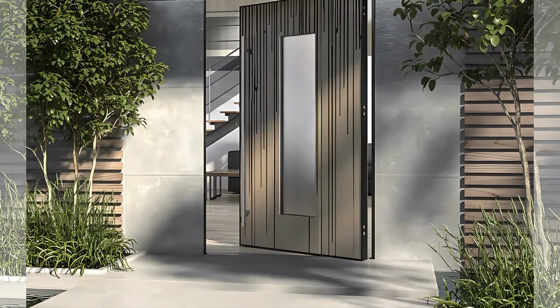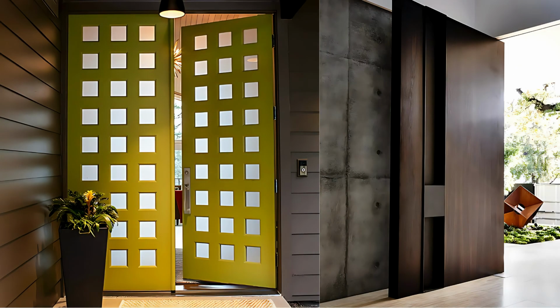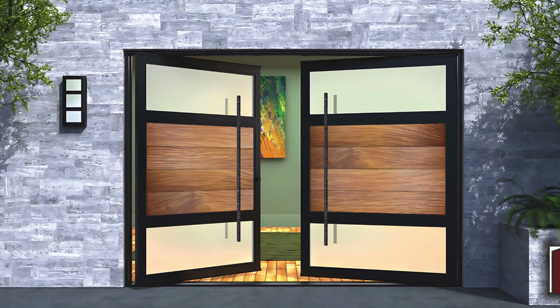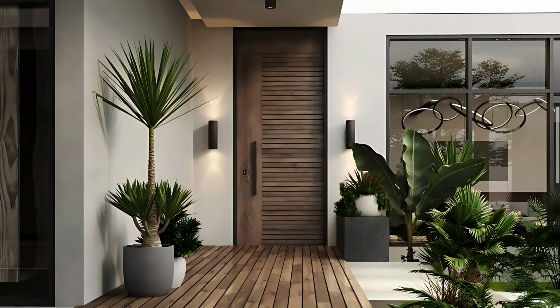Crafted from solid wood with intricate details and finishes that stand the test of time, they are the epitome of traditional charm, setting the tone of a welcoming and inviting home. Now, let's step into the modern era with the latest front door designs.